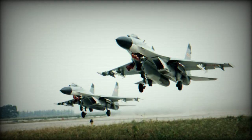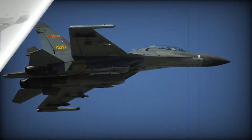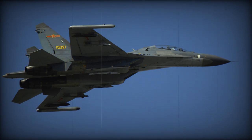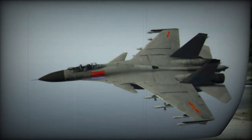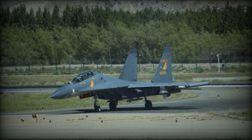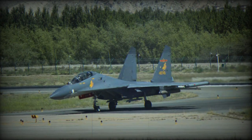J-11D is an improved version of the J-11B, fitted with AESA radar and upgraded WS-10 engine. Other improvements include new cockpit, more radar-absorbent materials, two additional hardpoints, in-flight refueling probe, and new electronic warfare systems. J-15 is a carrier-borne version, equipped with Chinese equipment and weaponry. The aircraft is nicknamed the Flying Shark for a good reason. It is faster than its predecessor, with a top speed of 2,940 km/h and higher service ceiling.